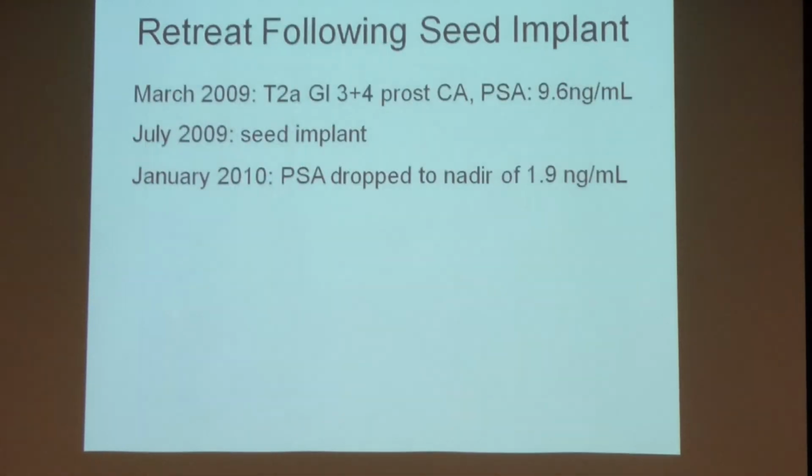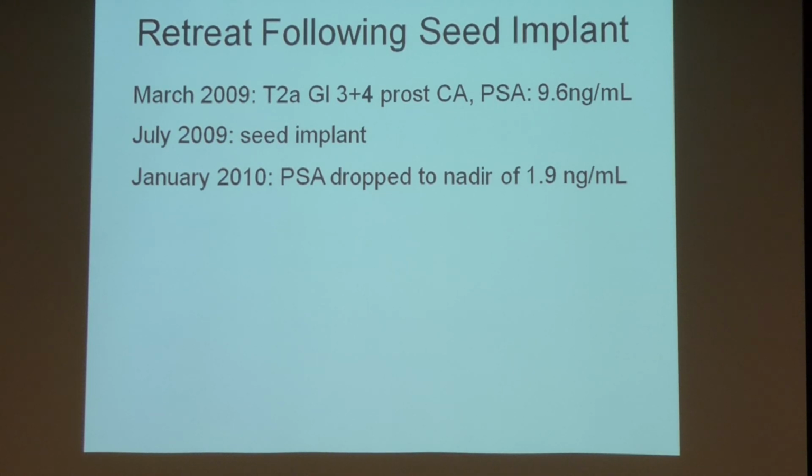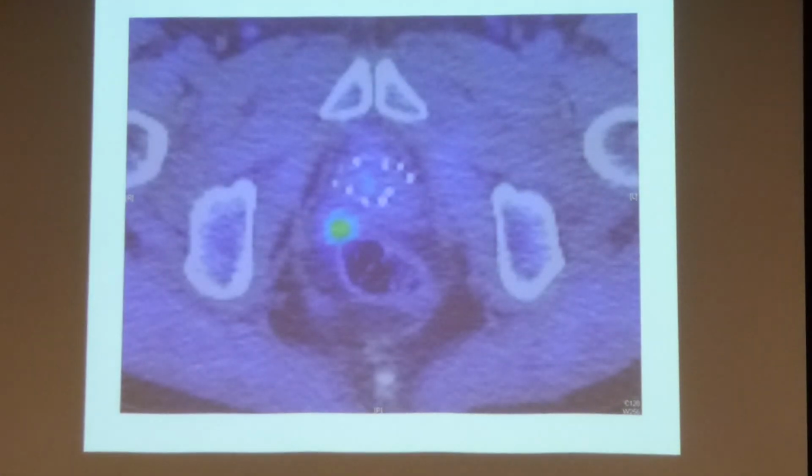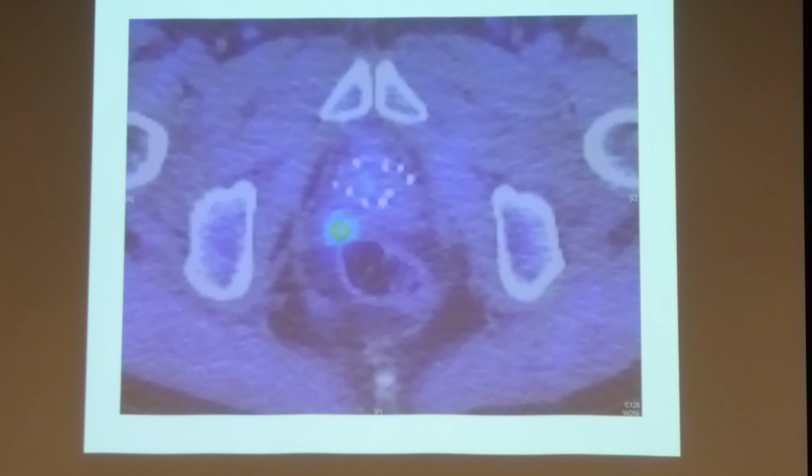Here are the distribution of seeds. He was treated in 2009. His PSA a year later fell from 9.6 to 1.9, and then started to move up. It was up to 10.8, and we did a scan, a PET scan. I don't remember the exact tracer, it might have been a C11 acetate, but we did a PET scan, and sure enough, in the seminal vesicle, cancer came back.